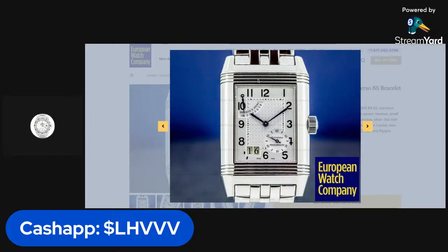Of course, it has the quadrants on the case here. The angular lines of the case and the lugs, I think, play beautifully with the more horizontal and vertical organized appearance of the dial. It's really, with the Arabic numerals, I think this is a model that preserves that Art Deco heritage of the design and really takes it to the next level.